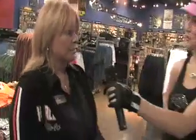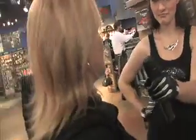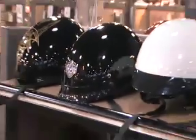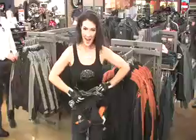Leathers are pretty much your safest bet. Asphalt's not very forgiving, but the leather does add a lot of protection for your elbow. Full finger gloves as well are safe when we fall. We fall usually palms down. Jeans are great for being on the road. Helmets are very important. No bikinis on the road? No bikinis on the road, not unless you want some road rash.